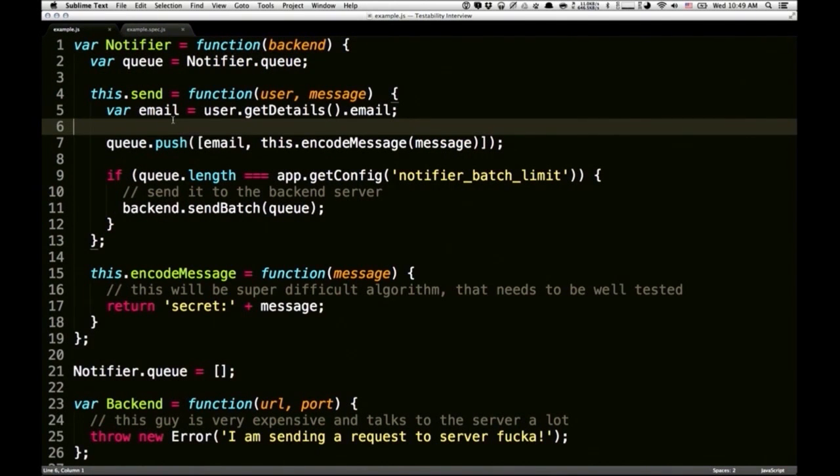So what did we do? We separated the responsibility of creating objects from the notifier. And it turns out that this is not just good for testing, but this code is way easier to reuse because it's loosely coupled. The notifier is not coupled to this particular implementation of the backend. Before that, if I wanted to use the notifier in some other application, I needed to use the same backend as well because it was hard-coded.